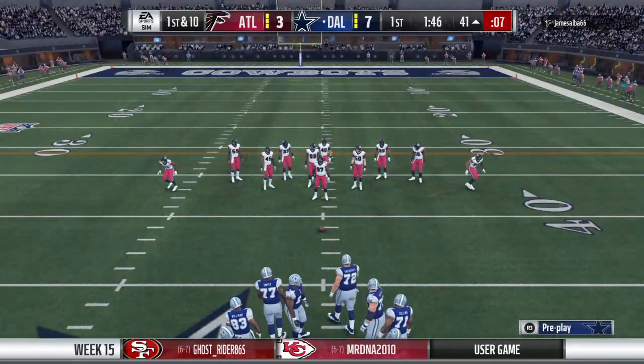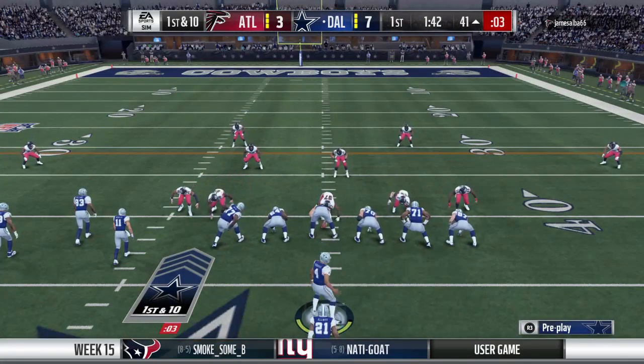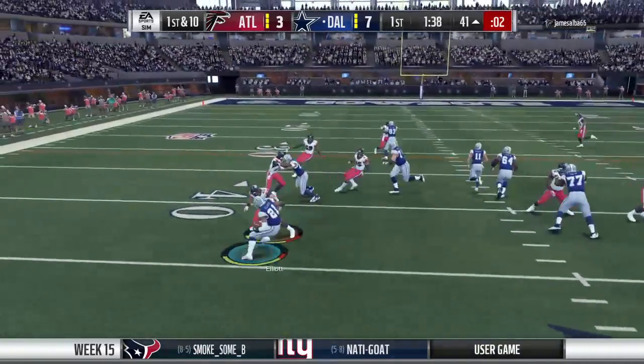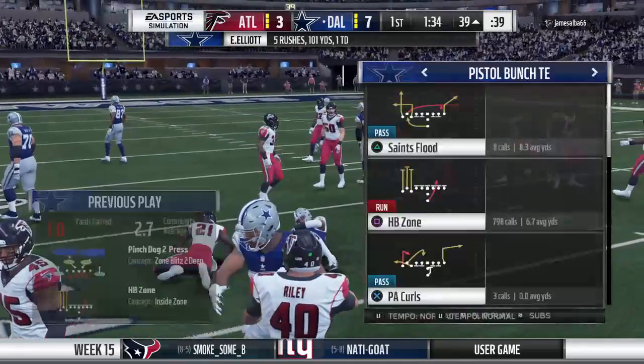So it'll be first down here after the run. Play clock winding down. They'll run with Elliott. They'll fight forward for a couple down inside the 40.